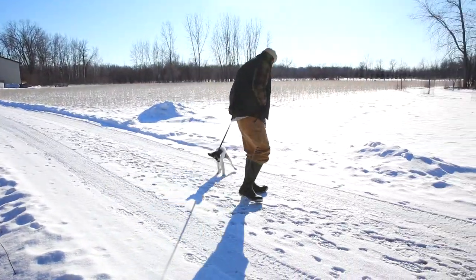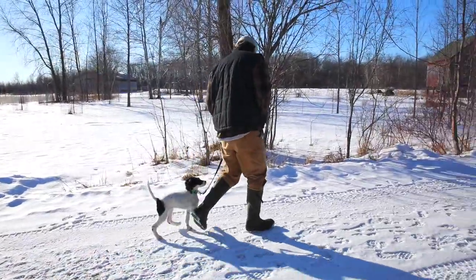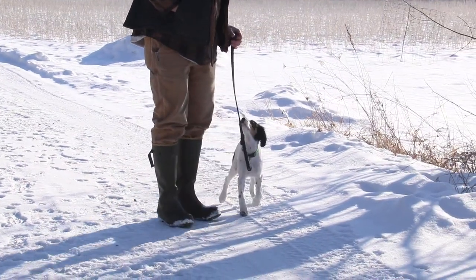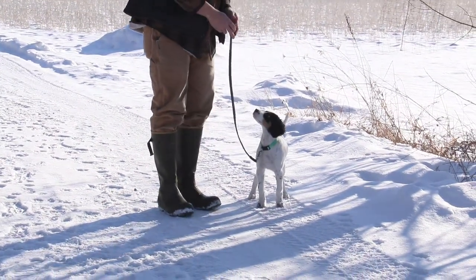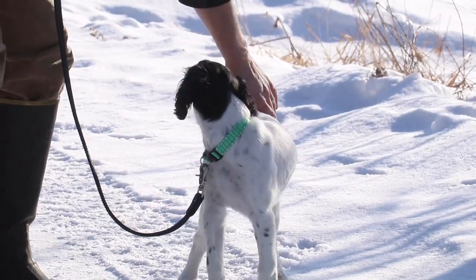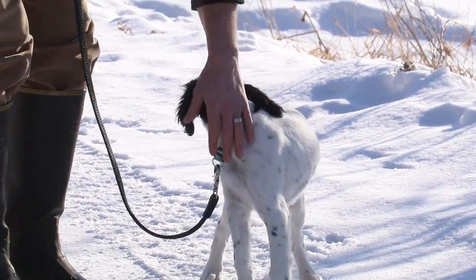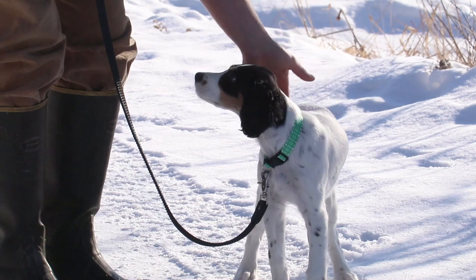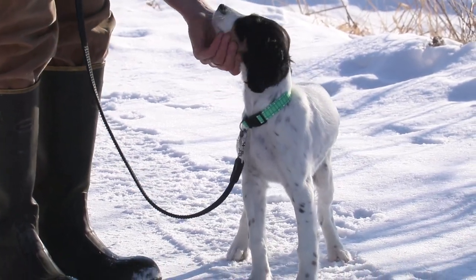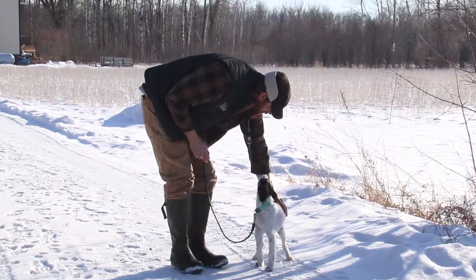Good girl. She was real good, and then she decided to fight it. You just can't lose those battles. Good. Easy. Easy. Good. I want her to get used to me coming down and touching her. Good. Not backing up. Good. Very nice. And that's about it. I don't need to do anything more with her today.